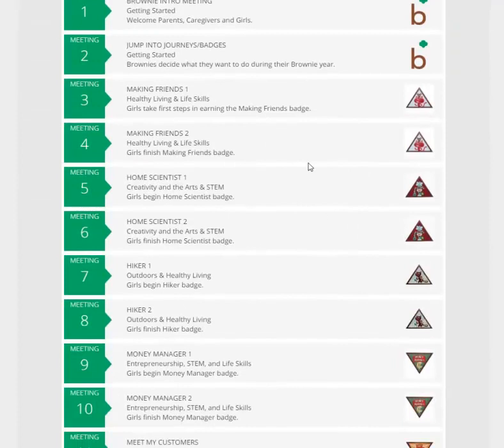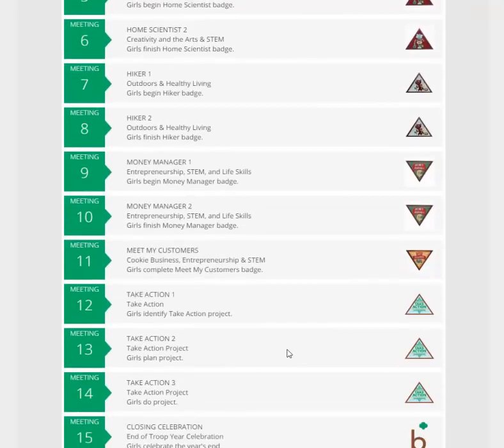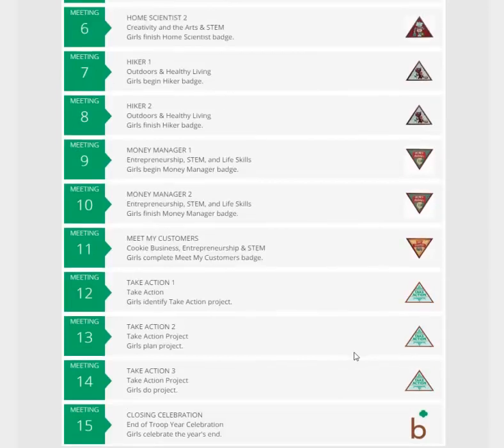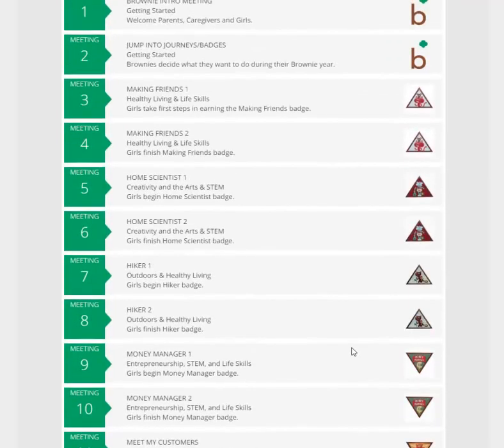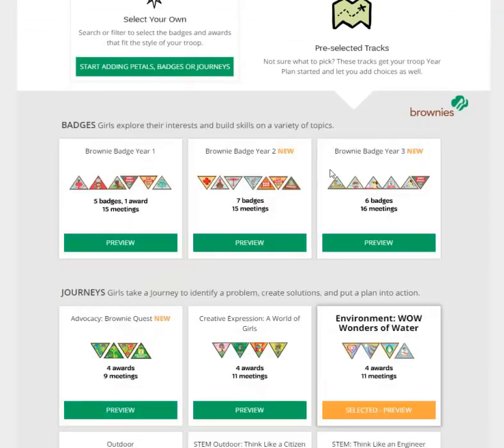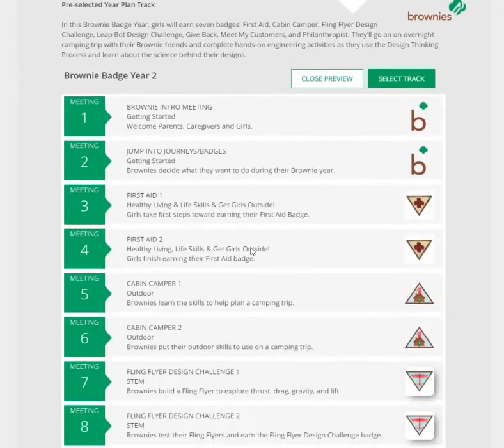So this first one has Making Friends, Home Scientist, Hiker, Money Manager, Meet My Customers, which is one of the cookie entrepreneurship badges, Take Action 1, 2, and 3, and then the Closing Celebration. So those are all activities for that first track. Now we could close that preview and let's look at Badge Year 2.